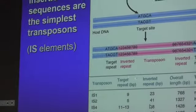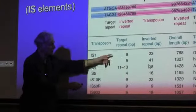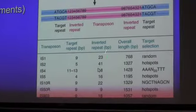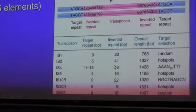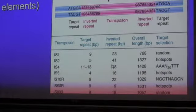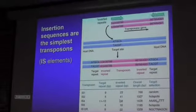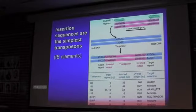So here you see the target repeat. This is that direct repeat. A lot of times it's 9, but it doesn't have to be 9. The inverted repeats, which are, of course, inside the transposon itself, are a little bit larger. Notice the overall length of the transposons are about 1,500 bases, 1.5 kilobases. That's an average size to encode one enzyme.